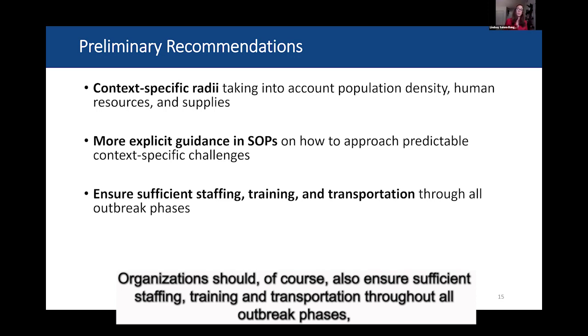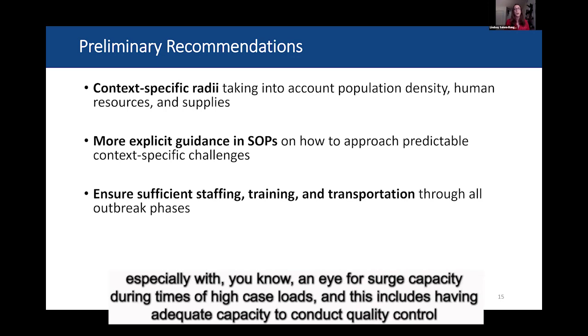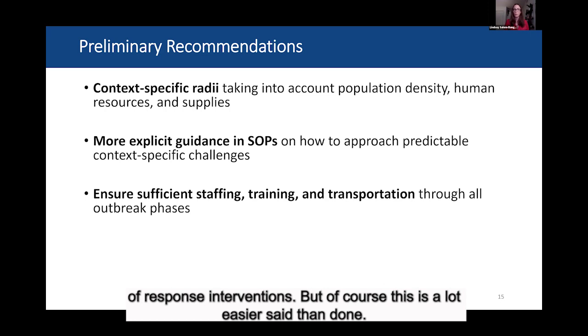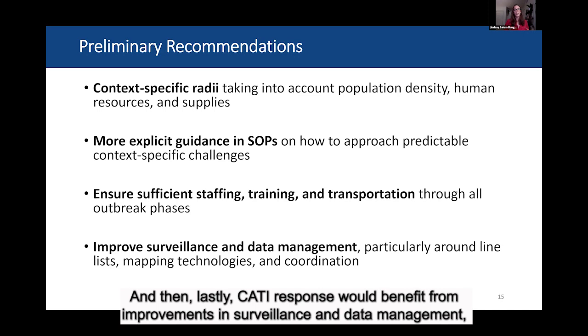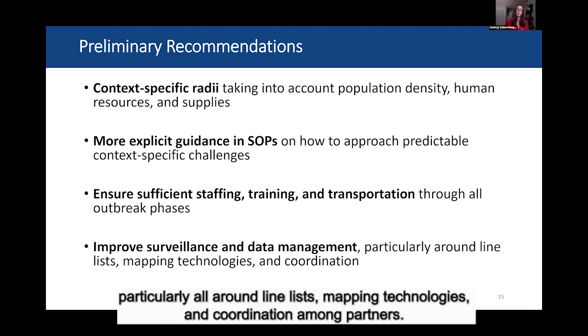Organizations should, of course, also ensure sufficient staffing, training, and transportation throughout all outbreak phases, especially with an eye for surge capacity during times of high caseloads. And this includes having adequate capacity to conduct quality control of response interventions. But of course, this is a lot easier said than done. And then lastly, CATI response would benefit from improvements in surveillance and data management, particularly around line lists, mapping technologies, and coordination among partners.